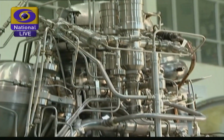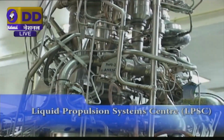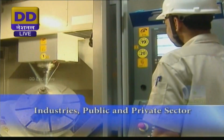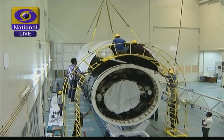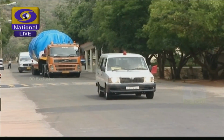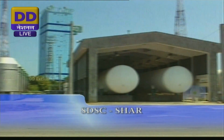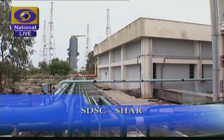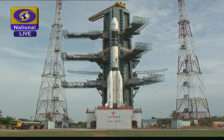The cryogenic upper stage engine is designed, developed and integrated by ISRO's Liquid Propulsion System Center, LPSC, along with the Vikram Sarabhai Space Center and a host of industries from public and private sector. The cryogenic stage is integrated at LPSC's Mahendragiri facilities and transported to the Satish Dhawan Space Center, SDSC-SHAR, for integration with the launch vehicle. SHAR has all the massive infrastructure facilities required to handle the cryogenic propellants. The spectacular sight of the launch vehicle holds all of us in wonder as it defies the Earth's gravity.